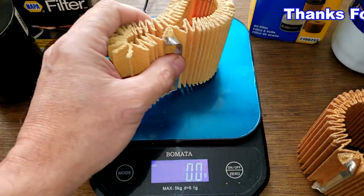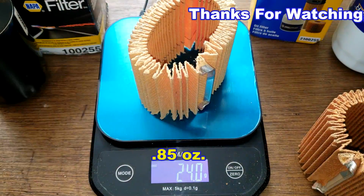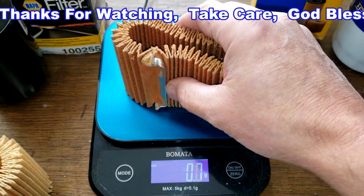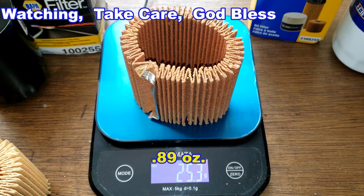The Gold filter media weighs 24 grams. The Proformer oil filter media weighs 25.3 grams.